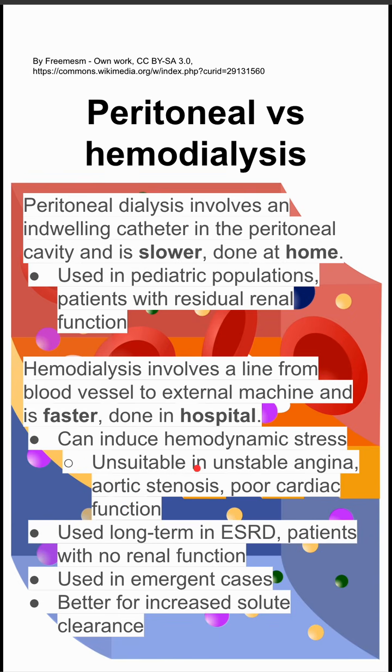Hemodialysis should be avoided in patients with cardiac conditions like coronary artery disease, unstable angina, aortic stenosis, and poor cardiac function in general. This is because hemodialysis can introduce swings in blood pressure that can induce hemodynamic stress. Hemodialysis is usually the go-to for emergent cases, and it usually has increased solute clearance. So you usually go to hemodialysis if a patient has electrolyte abnormalities that are life-threatening.